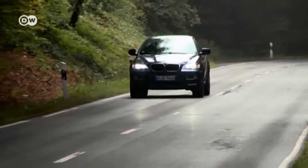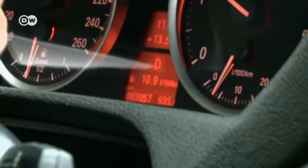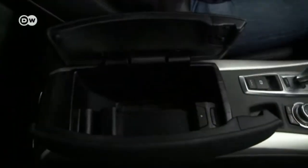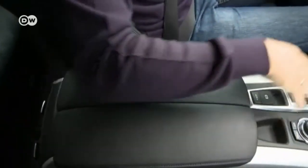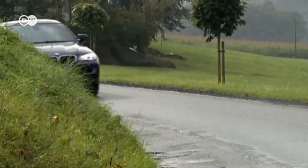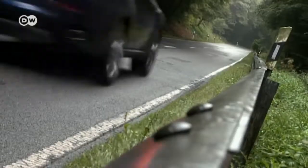Whatever you need the X6 for, there's plenty of room on the inside. And on top of that, the interior also features a lot of extra storage options. The central console opens up to create a handy spot close to the driver. There's also room to keep further items in the dashboard. As expected, there's a range of driver assists.